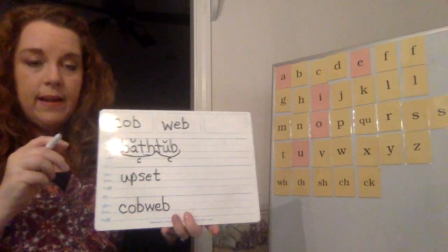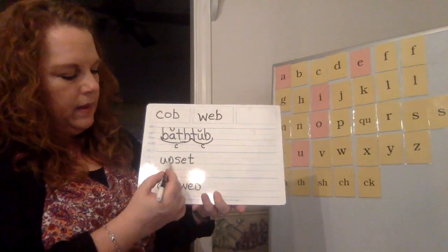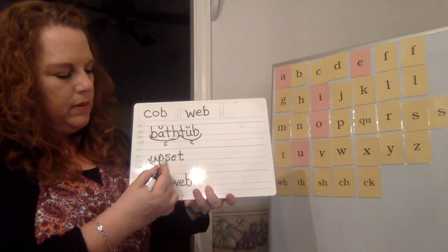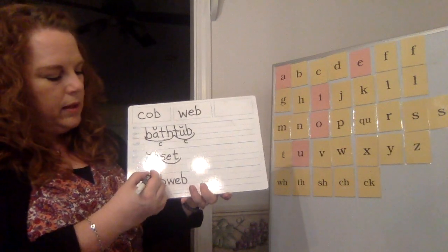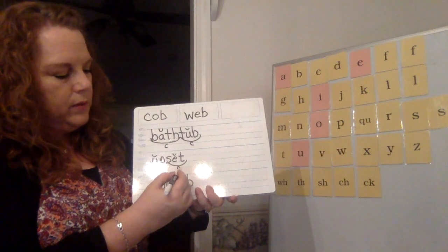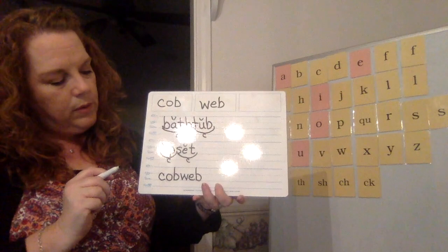Let's look at upset. Upset. There's my two vowels. Here are the consonants separating it. So I would scoop to the middle, scoop to the end. U is a short vowel, so this is a closed syllable. E is a short vowel, so this is a closed syllable. And I have brevs over each of those vowels.